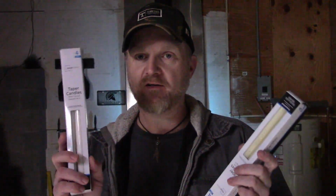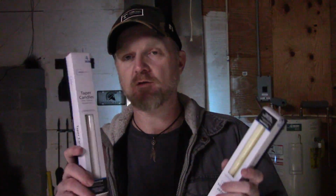Another item that'll be extremely useful after the grid goes down, after SHTF, the shit hits the fan, is candles. Candles are cheap, easy to find right now. You can find these at the dollar store, and I think a pack of these is like $2.50. There's 4 candles in a pack, and you can stock up on these things for very little money. The only downside to having candles is that they can be a fire hazard.